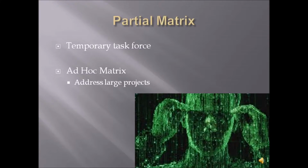Partial matrix structures come in many forms. An organization needs to decide what percentage of the organization as a whole will or should restructure and how to integrate this partial matrix into the organization's culture. These partial matrices are usually found in a more traditional hierarchical structure. Partial matrices also work best when the employees who are part of these matrices will actually benefit from the increased cooperation and collaboration.